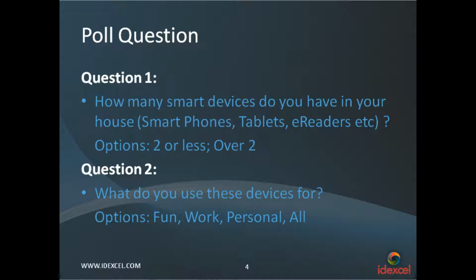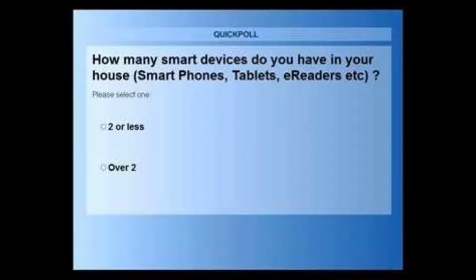I would like to initiate a poll to understand how mobility is influencing your lives. There are 2 questions. The first question is, how many smart devices do you have in your house? Smart devices meaning smartphones, tablets, e-readers, etc. There are 2 options. Option 1 is 2 or less, and option 2 is over 2. Let me initiate the poll. All right, I got the results.